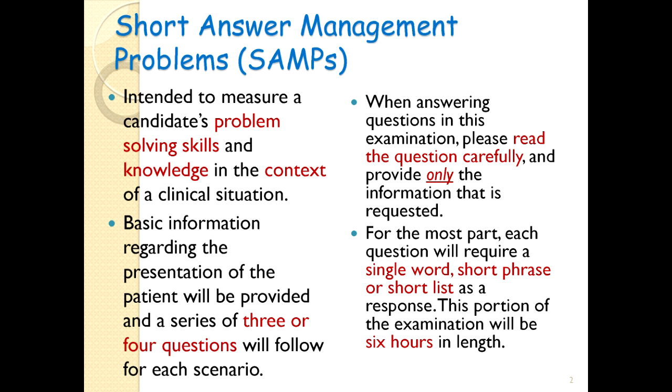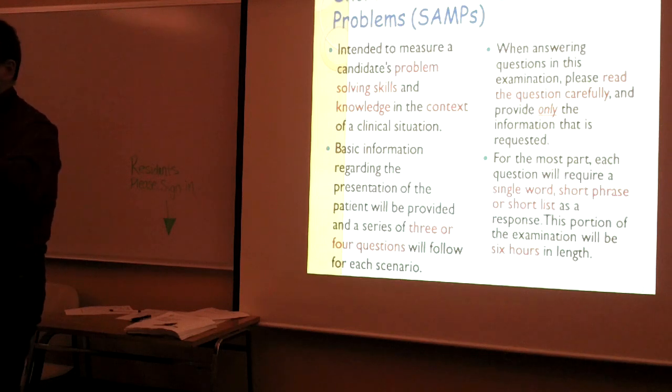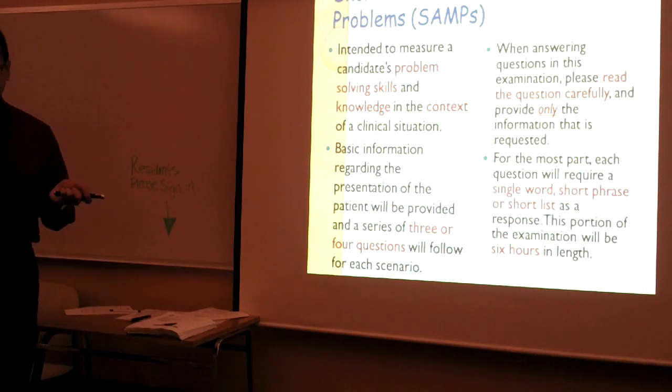So for the most part, each question will require a single word, short phrase, or short list. Now this is another thing you have to get into your spinal cord, okay? Single word, short phrase, and short list, not an essay. Doing an essay will not get you any points. In fact, it will jeopardize you. Because as an examiner, even though I'm not one, I have been checking some examiners, when you have conflicting yes and no, correct and incorrect answers in what you wrote, how am I supposed to mark it? Even if they don't mark you down, this is wasting your time. So decide on what single word, single phrase, or short list you are going to give.